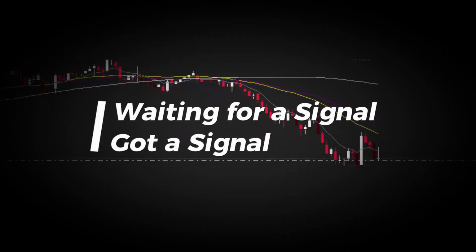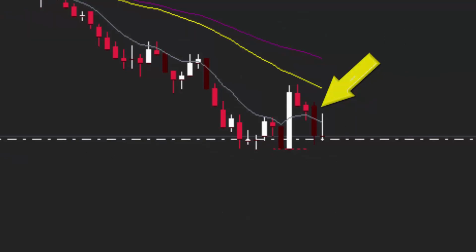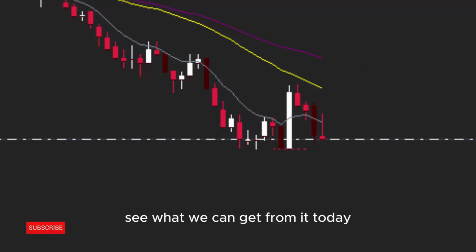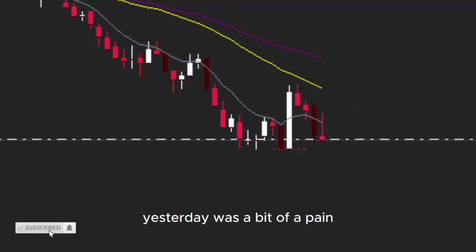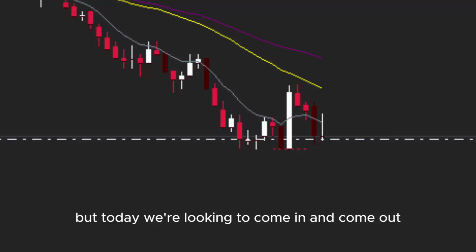Received the signal bang on the open of the London Stock Exchange. So we've jumped in, see what we can get from it today. Yesterday was a bit of a pain. Didn't really get too far. Just about got through with a break even, but today we're looking to come in and come out.